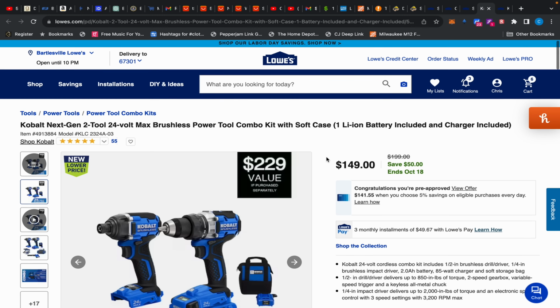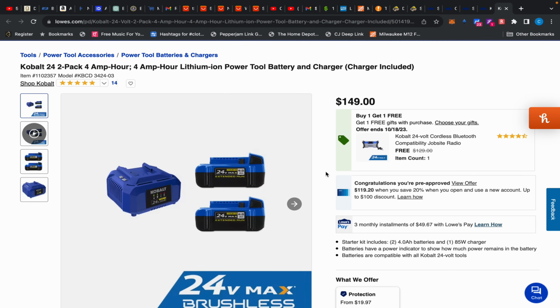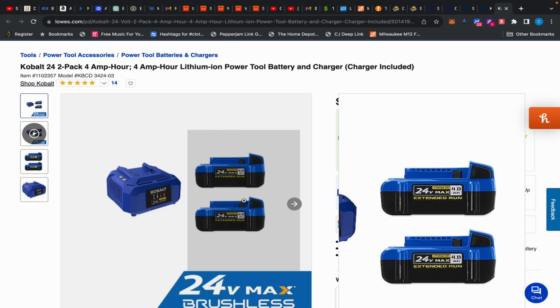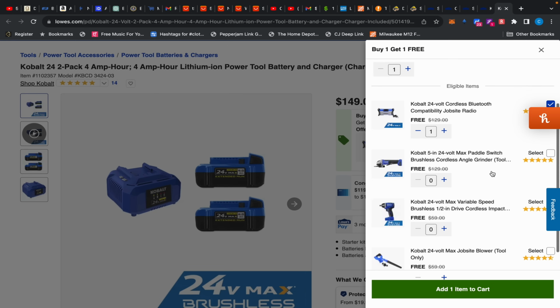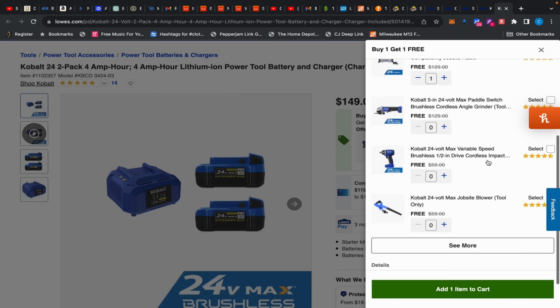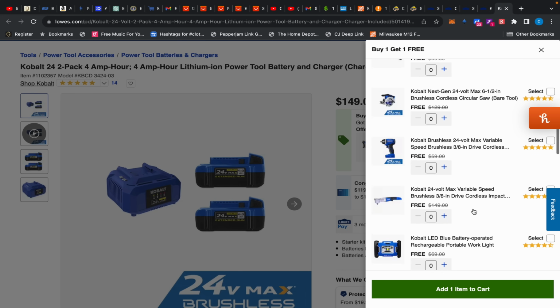So moving on. And then also we have another BOGO with the starter kit. 2 4-amp-hour batteries, a charger, and you get to choose your gift over here. That's $149. You can choose between an angle grinder, an impact wrench, a job site blower, circular saw, another impact wrench.